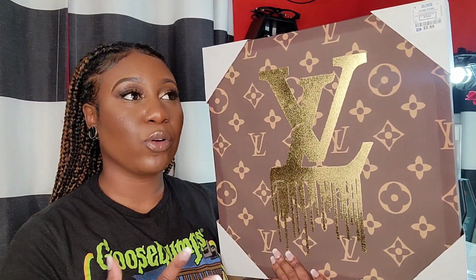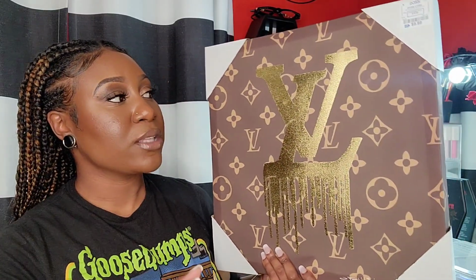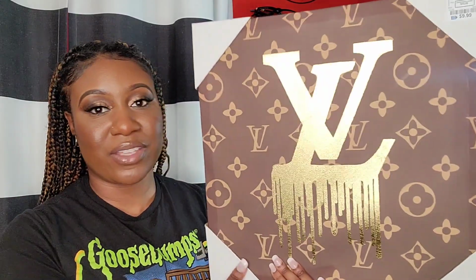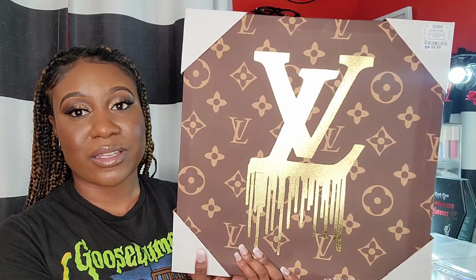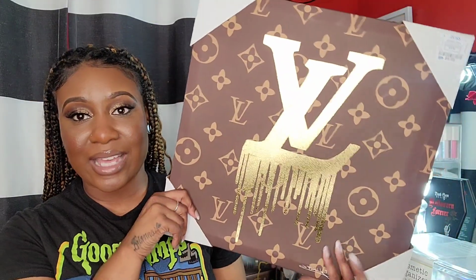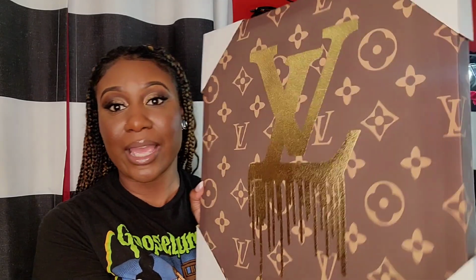Last picture I got, this was $9.99 as well. It doesn't go with my room. As you guys can see, my room is red, black, and some white in it. I do have a little splash of gold here and there. So this can kind of play off my other picture I have on the wall, but it's still cute. It's giving that luxury vibe. This was a good find, especially for $9.99. I'm excited. Yeah, so I got those, but I really would like to have that other one in black and white, just to make my day.